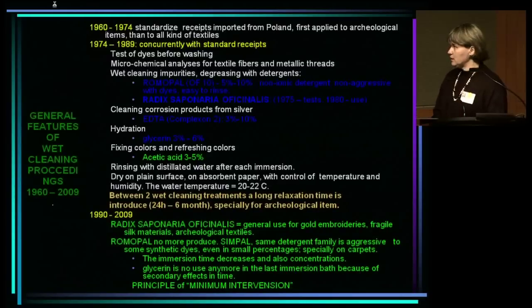All the problems we had put us in a difficult position. We had to reopen precisely the medieval art gallery, which contains gold embroideries, brocades, laces, all of them made with metal threads. Radix saponaria officinalis was tested. We have been using it since 1982, but the test began in 1975.